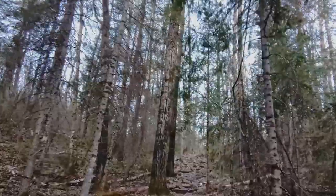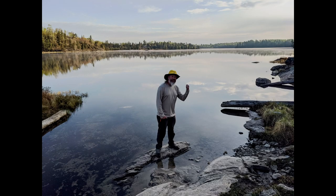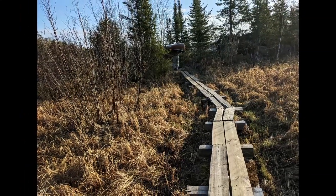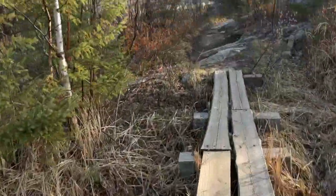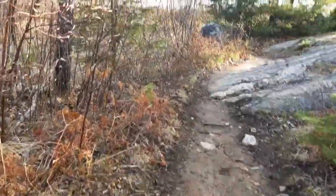Alright, heading back for the food pack. This is going to be a good trip. I can tell already. You can see how steep this was as I was coming down. The end of the 160 rod, and this is actually Tin Can Lake. The last one was Sand Pit. I looked at the map wrong.